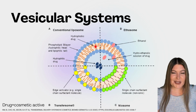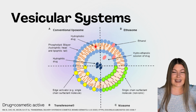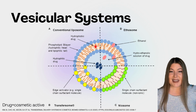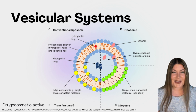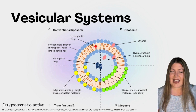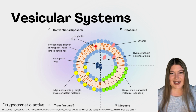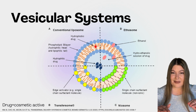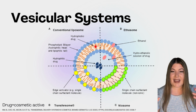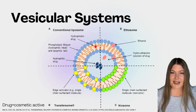Now, for the remainder of this presentation, I'll be talking about some systems that are just generally referred to as encapsulation systems. Here we have vesicular systems, which contain liposomes, transfersomes, ethosomes, and niosomes. They're all very similar in structure in that they have this outer shell. Most contain phospholipids, but there are other things that are added in there as well. For a conventional liposome, it is just phospholipids. Ethosomes have phospholipids, but also ethanol in it. Transfersomes have phospholipids, but with edge activators in them, which are typically surfactants. And niosomes contain just non-ionic surfactants.